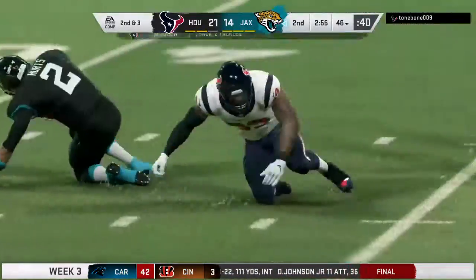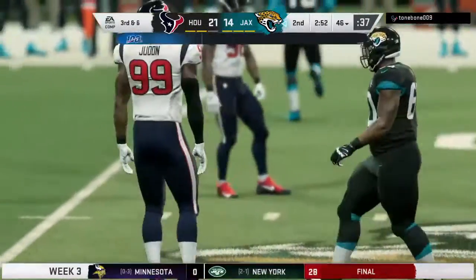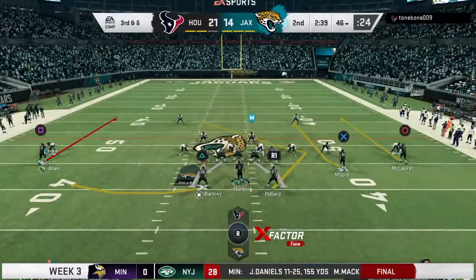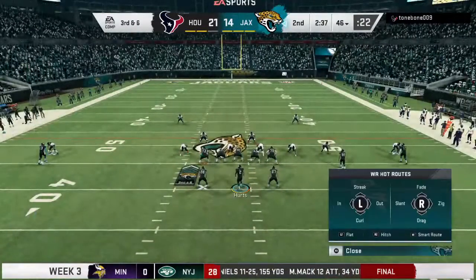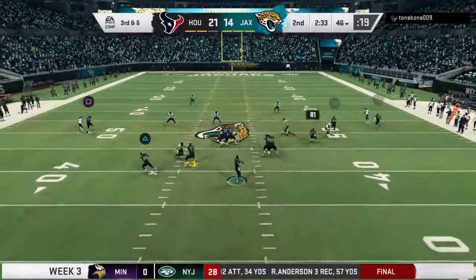Under a heavy rush, and down he goes. Marching in for the sack, Matthew Judon. Well, that play was the very definition of fast, quick, and in a hurry. Suddenly, he was there. Yeah, blink of an eye. That happened fast and a big sack.